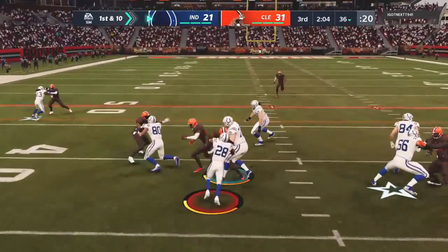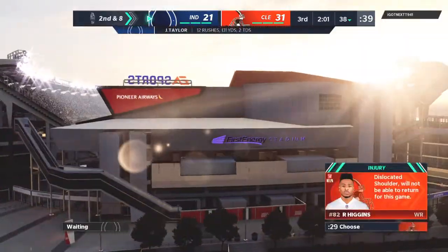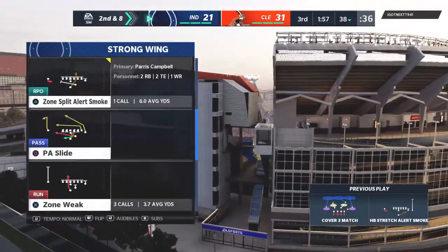Back to Taylor on 1st down. And the hole closes quickly there. He gets maybe a couple up to the 38. No, Jonathan Taylor didn't get the yardage he wanted on that carry.